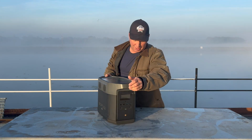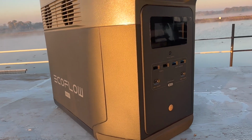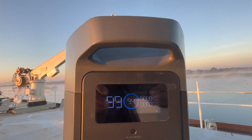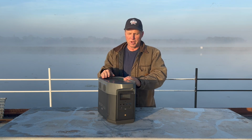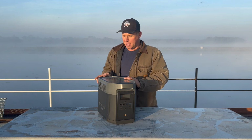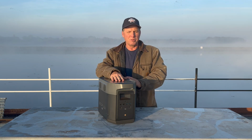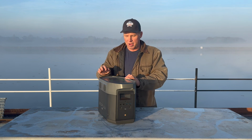with this beast. This is the EcoFlow Delta Max 2000, and instead of running generators like we normally do, we normally grab like a little Honda 2000 or whatever we have, like 5 or 6 generators on board. So instead of trying that, today I'm going to try this thing with all the tools that I would normally use. We'll see if it can actually keep up with a regular generator.